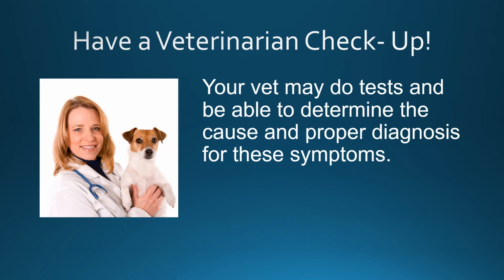First things first, if your dog does have any of these symptoms, you really want to take it to the vet and have a checkup. And your vet may do some tests and be able to determine the cause and the proper diagnosis for these symptoms. Then you can figure out how to deal with it with Western medicine combined with alternative medicine.